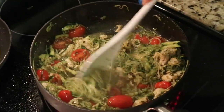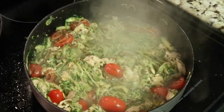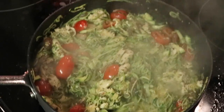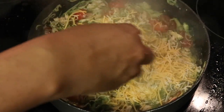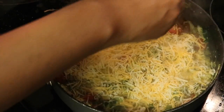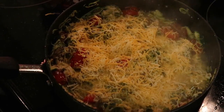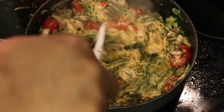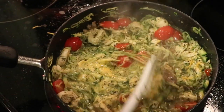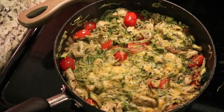All right. But it looks really, really good. And now I'm just going to add some cheese. Mix that up in it as well. And there you have it. And then I'm just gonna let it sit and get kind of thick. And then we'll be ready to serve with garlic bread. And this is chicken pesto.